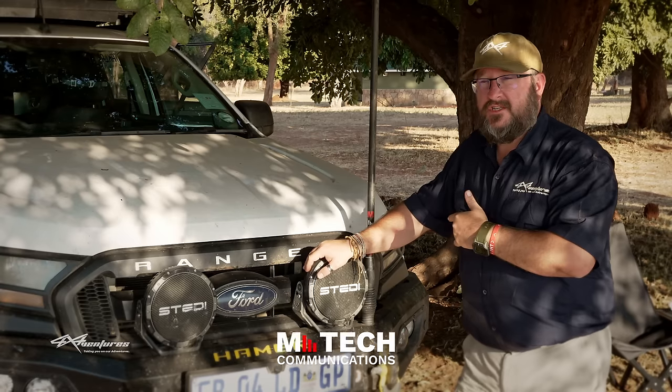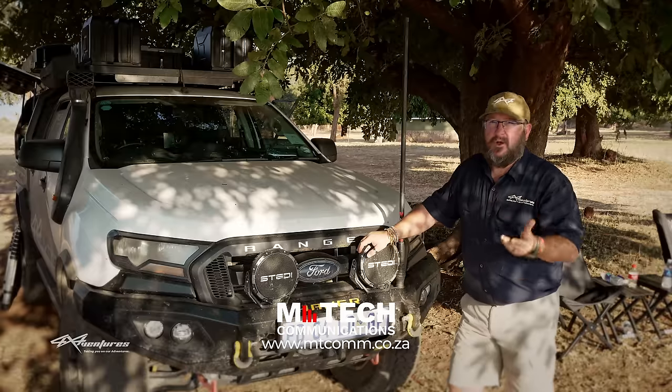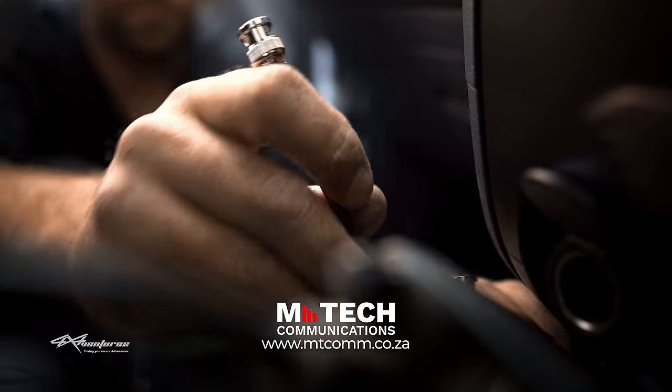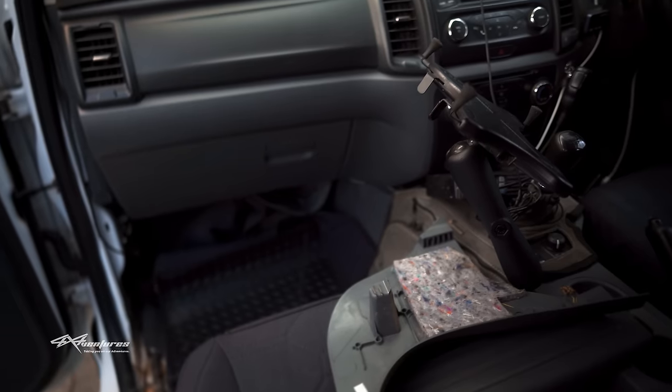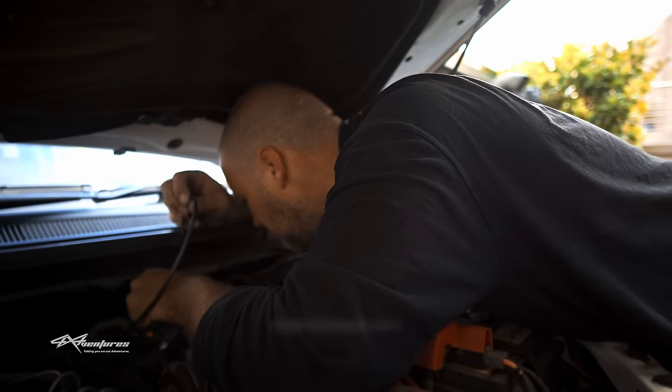I paid into this one, and to be honest with you, I'm not sure I'm getting the range that I was told I would get. Look, it hasn't really failed. I mean, the quality is brilliant between MTech antenna and MTech antenna. The quality of the intercom is brilliant, but it's about the distance.